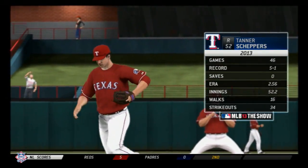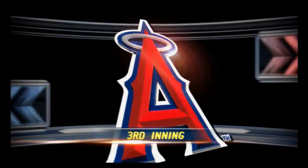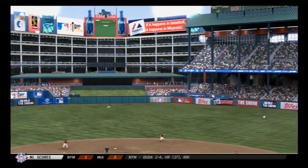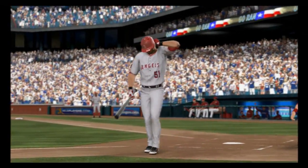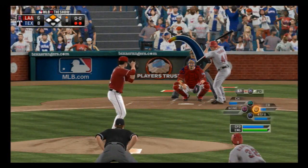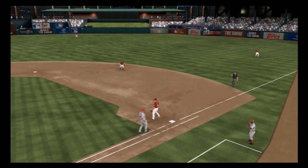Tanner Scheppers will get the call here as he'll take over with 1 gone in the top of the 8th. Alex Rios will step toward the box here, and as he does, we flash you back to inning number 3 as you check out his 3-run home run. And Rios swings and misses there, strike 3, and that's out number 2. Mark Trumbo here could make this a 1-run game. Fastball swung on and hit on the ground at third. Throw on to the first baseman Olt, and that retires.